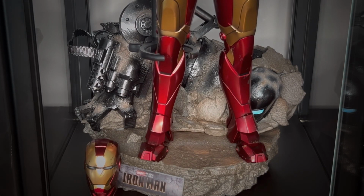It's Ironmonger coming out of the ground, and obviously it comes with an Iron Man helmet as well, which comes with 2 faceplates, a regular one and then a scuffed up one. I opted for the scuffed up one because it looks cool. I'm gonna bring the camera back so you can see the scale of this figure in comparison to the 2 we just looked at.